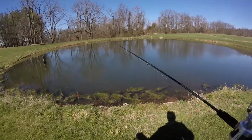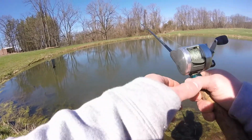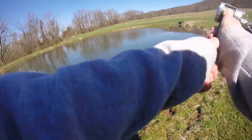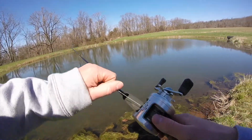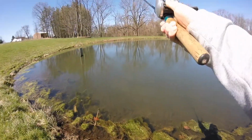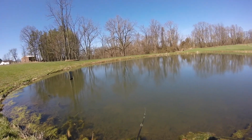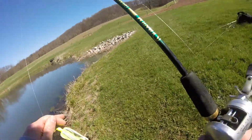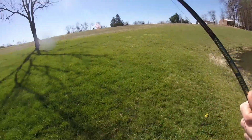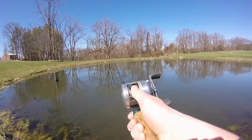Alright, ladies and gentle fishermen, I'm gonna be starting out with a chatterbait just because it's kind of a confidence bait for me. I know it works. It's a good bait to start with, pretty much. Those brakes are not set. I'm gonna switch out the trailer on this thing. Put on a Kitech swim bait. It looks a little bit more natural. Feeling a little bit better about it.